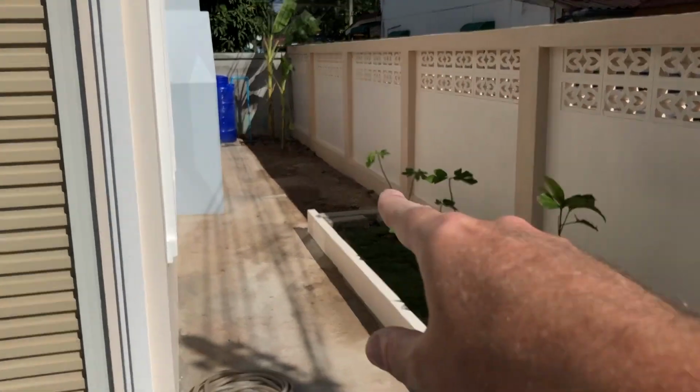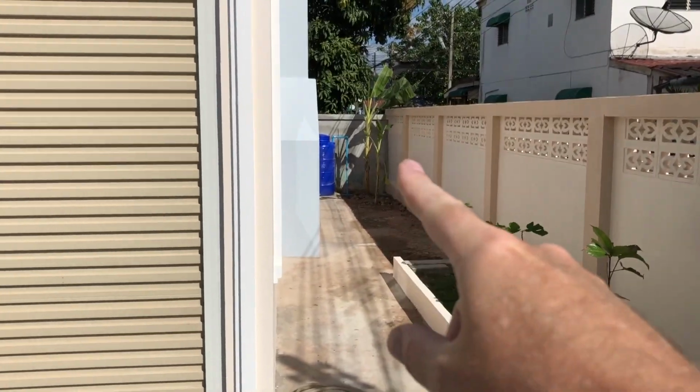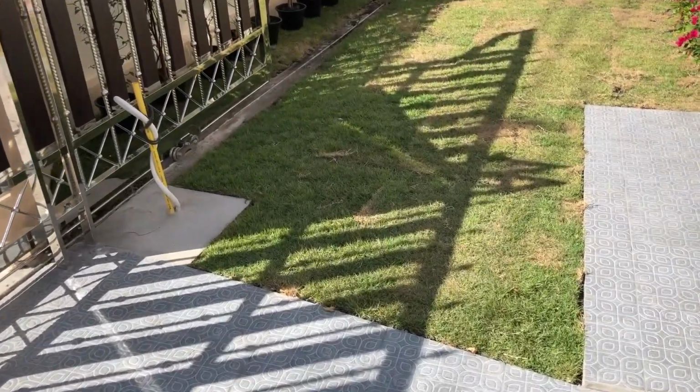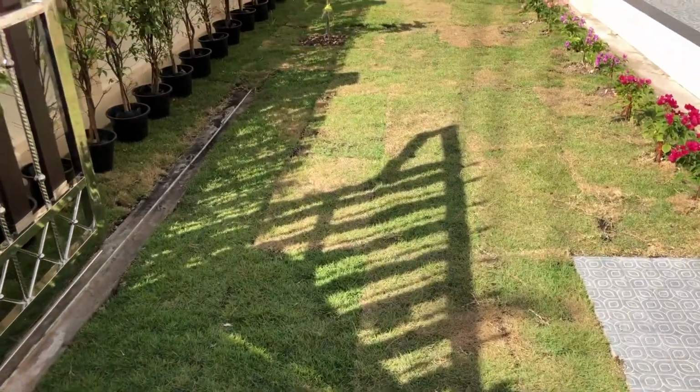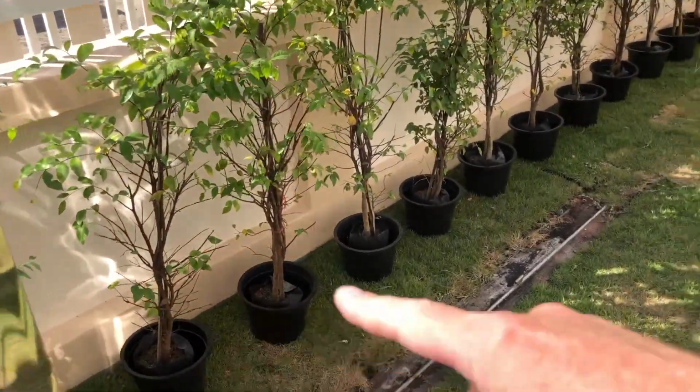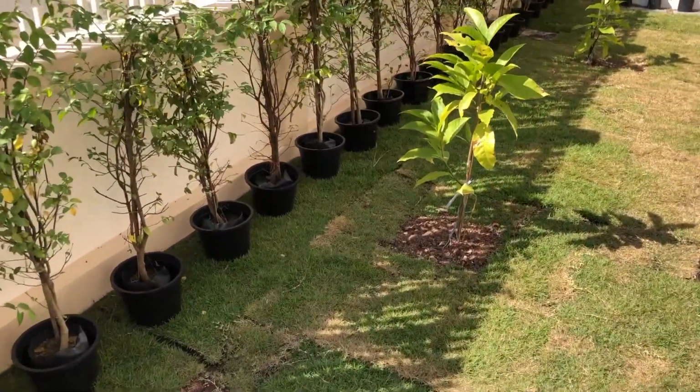Got a couple of banana trees in the back. That blue tank is temporary. I'll tell you about that later. It's coming out. This here's got the lawn. We water it twice a day. We do a flood in the morning and again at night, trying to get it to green, or stay green, not burn. I'm not sure if these are going to stay like this or if they all get potted one day.